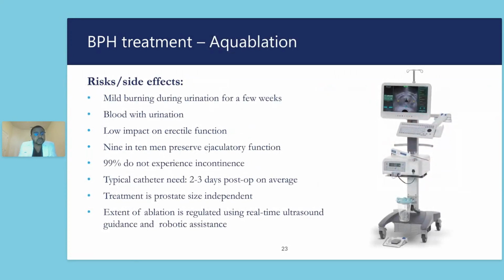So side effects do include some burning during urination for a few weeks. There will be blood in the urine, and it has a very low impact on erectile function. 9 out of 10 men preserve ejaculatory function, and 99% do not experience incontinence. This we can use on big prostates, those bigger than 100 grams that we wouldn't want to TURP. It's a pretty cool procedure as well, and we have it here at AUI in Ocala.